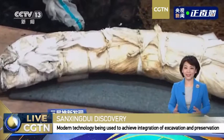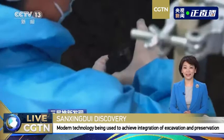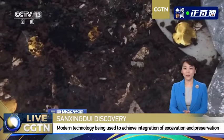And in pit number 4, we found more than 30 elephant tusks. Yesterday, one complete piece was extracted and transferred to the experimental lab. And we also extracted a piece of jade tablet.